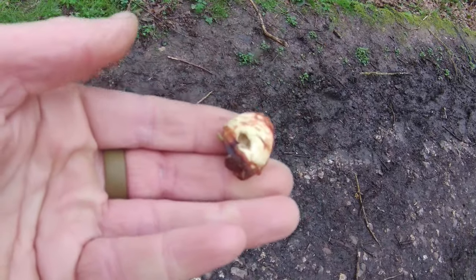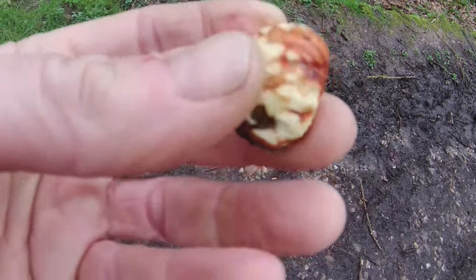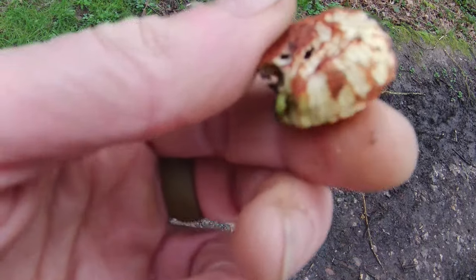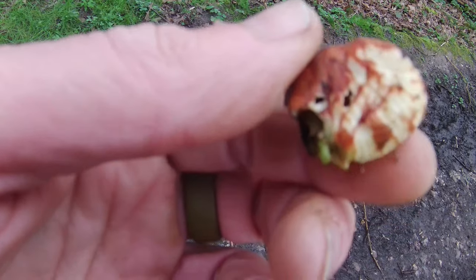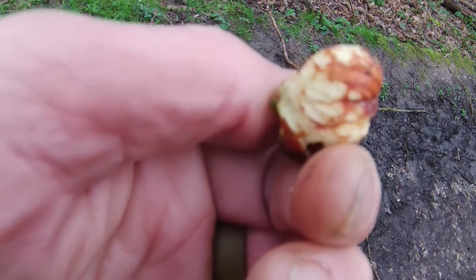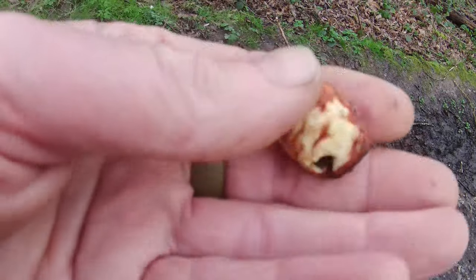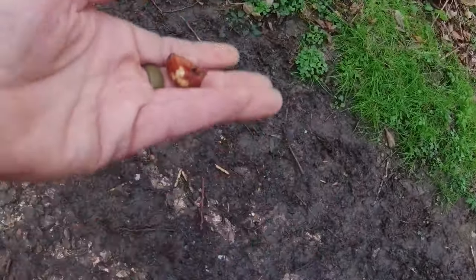Down the path, there's a lot of squirrel activity here. Look at that chestnut. Squirrel scores in it, the teeth marks. I'll leave that down there in case one of them comes back for it. Right, let's go.